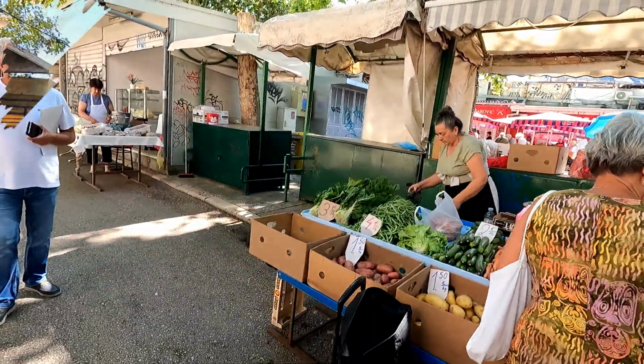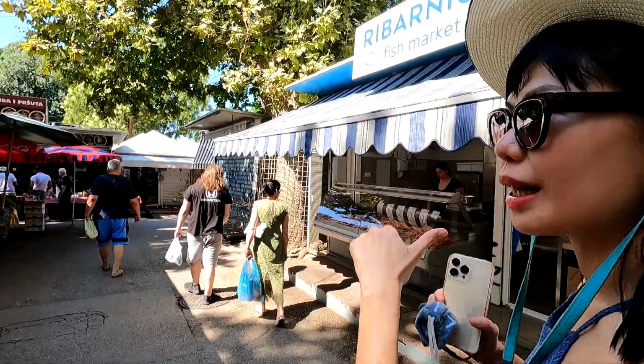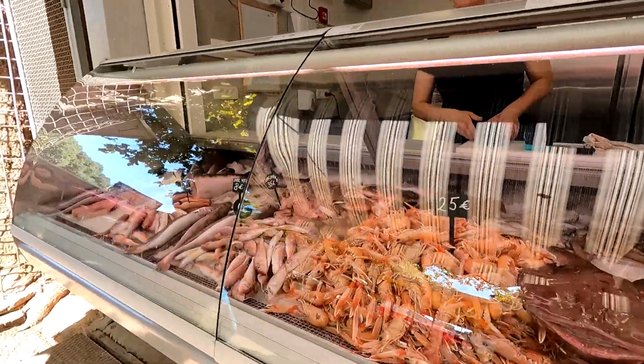more selection and fresher fish here. They also have a fish market and a meat market, you know? Yeah, it's great. Oh good, it's a small shrimp.